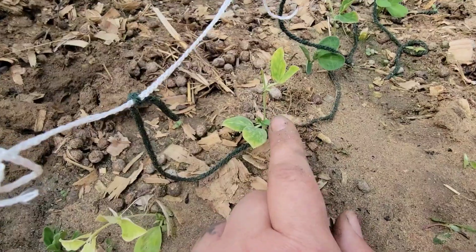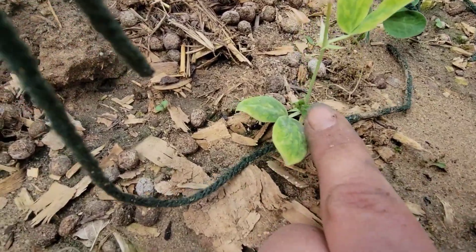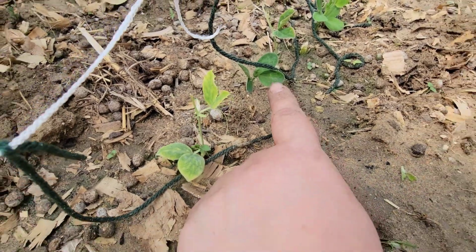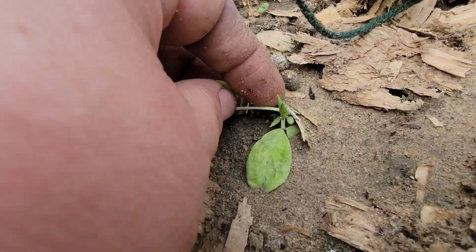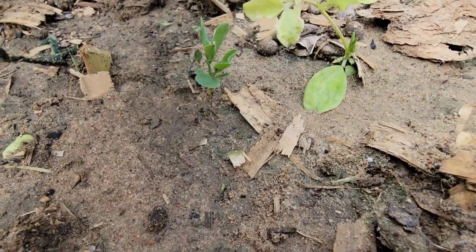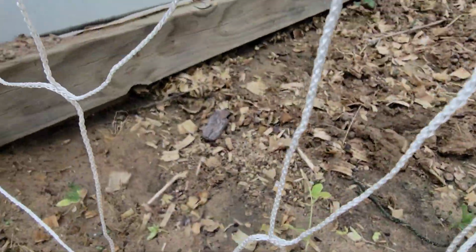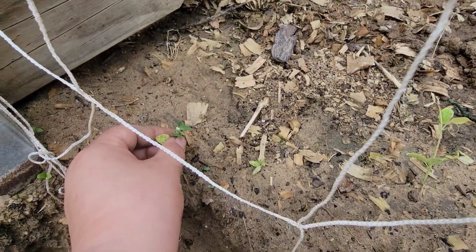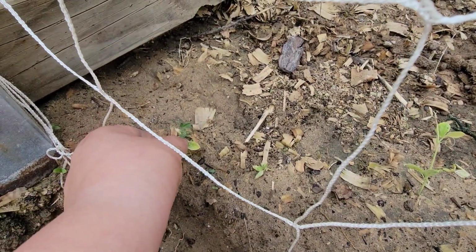Well, my transplant is getting new leaves right next to the ones that I direct sowed. It is getting new leaves. I thought they were dead. Wow. Well, that's promising. Oh, new leaves on that one too. All right.